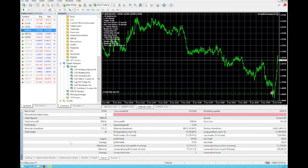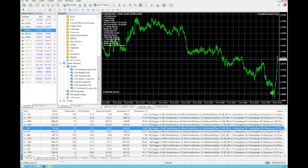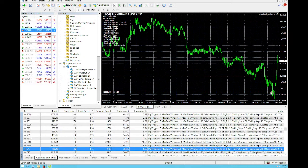Let's see, profit factor 1.78. Just because of that, I'm just gonna move on. So this is just some basic stuff, guys, to be checking. Hopefully this helps some of y'all.